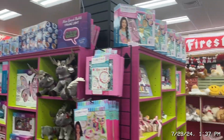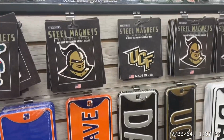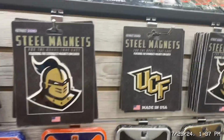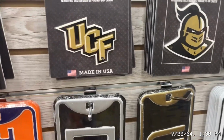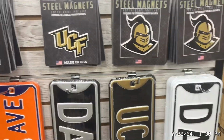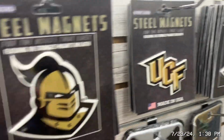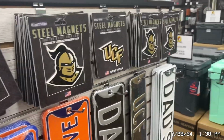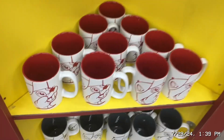All around here, Buc-ee's. They have UCF. I was hoping they would have UCF because we're not that far from the campus of UCF Knights. So I don't know, ooh, yeah. These are good, these will last a long time. I don't know if I wanna do a UCF, I like the Knight. I mean, a lot of people know who it is. Anyway, there we go.